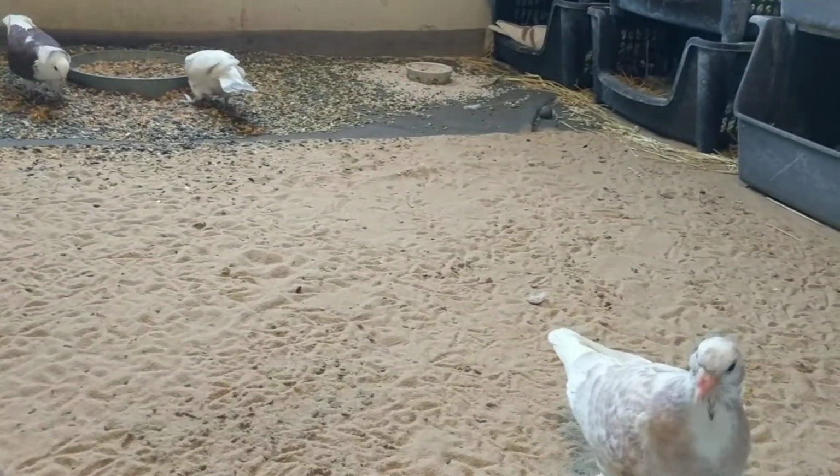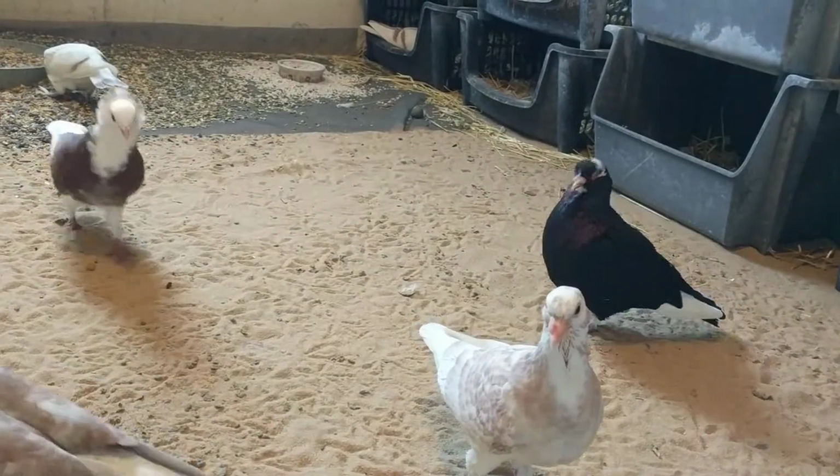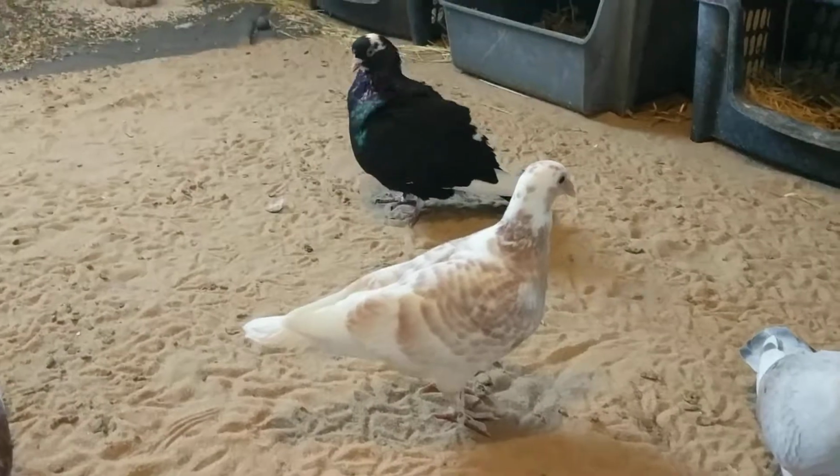So that peep is pipping its way out. Hello, Hagrid. And it's about halfway pushed out of the shell right now.